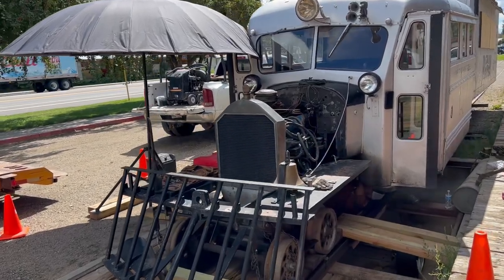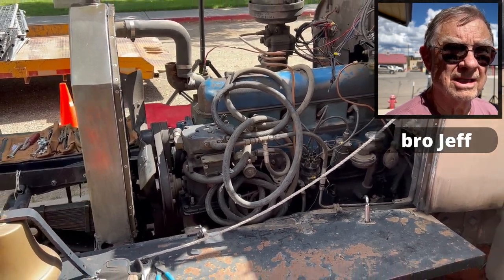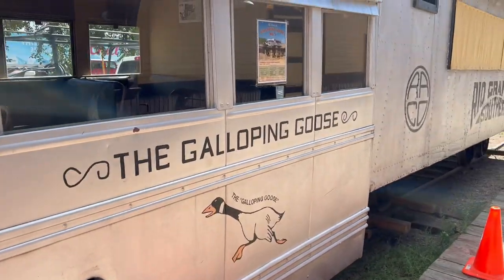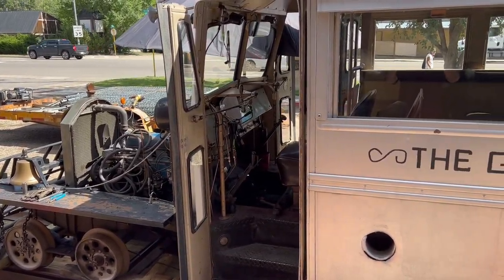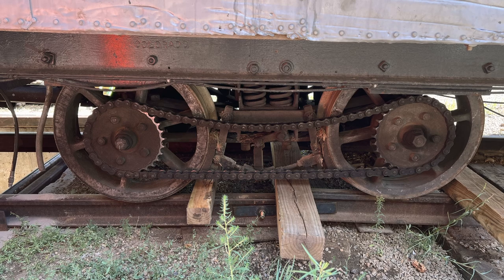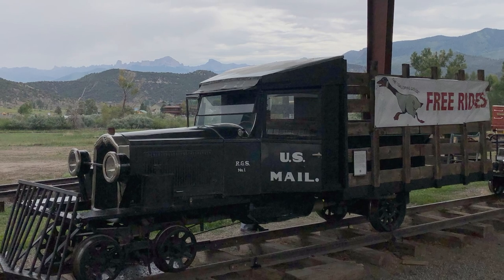Galloping Goose, this big, dull silver-looking Wayne bus-bodied tourist hauler. Six of these were put in service at the beginning of the Depression in 1931. Many of them started out with a Pierce Arrow limousine body and frame, and then they were totally rearranged. They did this because it was much cheaper to pay one driver who was the engineer and the brakeman and everything, instead of three guys for a steam engine. Plus the maintenance was much, much lower on one of these.